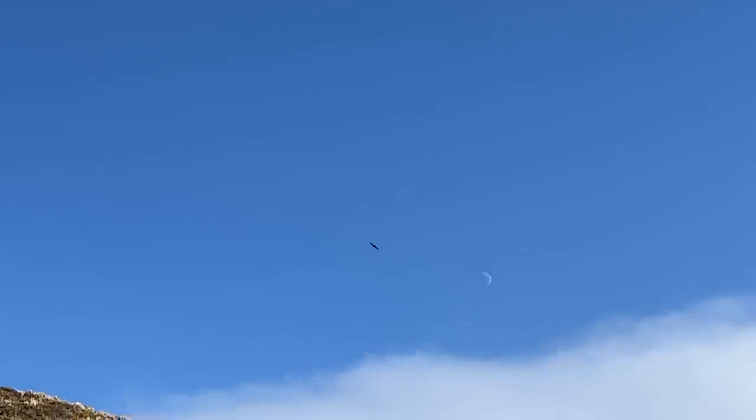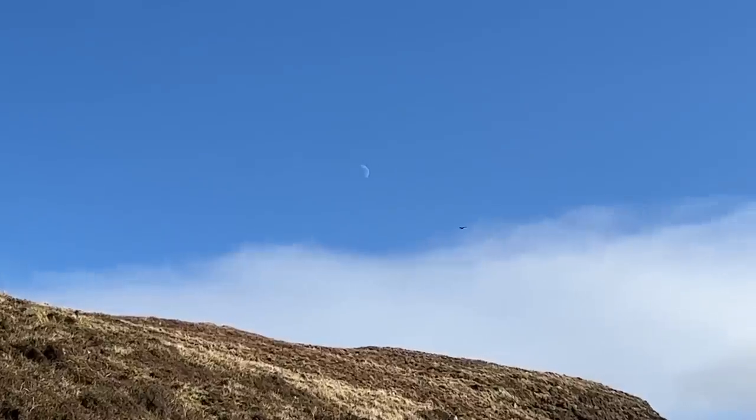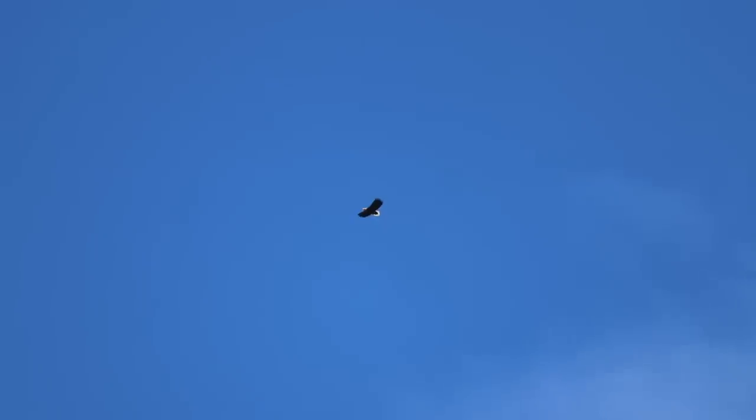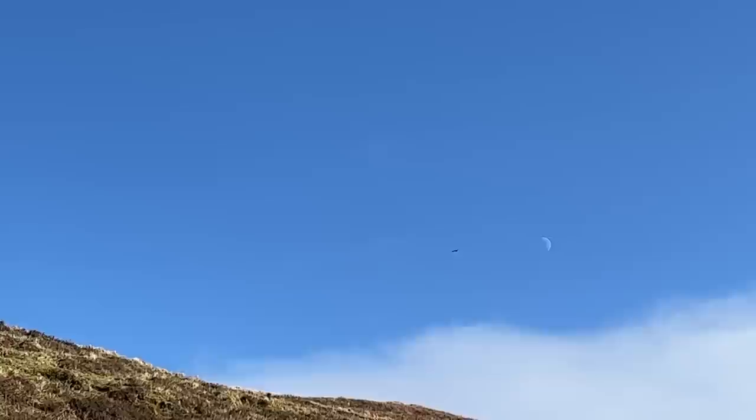And as promised, up there is an eagle for Iain to see. We did promise him an eagle. We see them all the time up here, as you'll know if you've been watching this series. But you never get bored of that. That is gorgeous. And it's coming this way. Look out beside the moon.